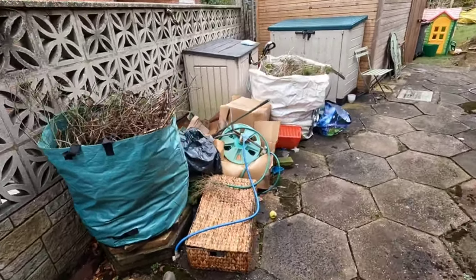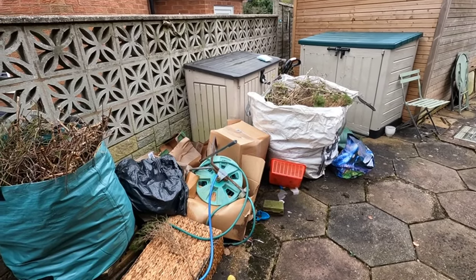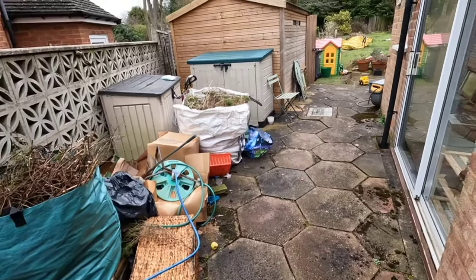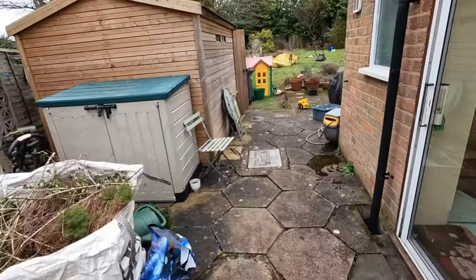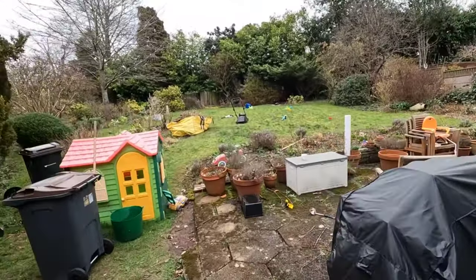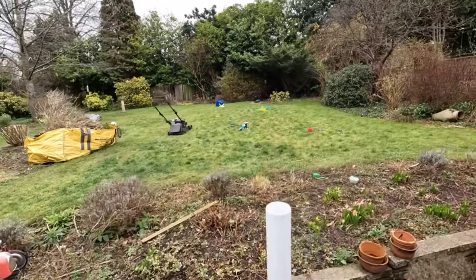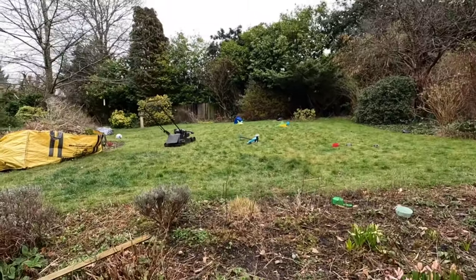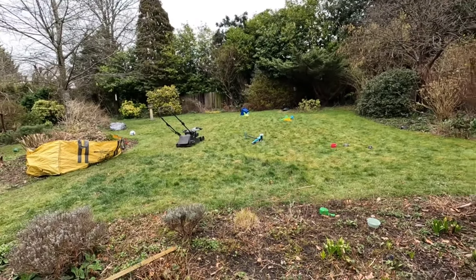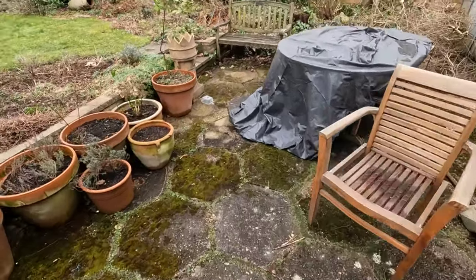We've got stuff piled up for the dump. We've struggled getting there with all the snow we've had, but we'll be back on it tomorrow, getting rid of some stuff. So we're going to clear out this side bit so I can jet wash. And Steve is going to be doing the first lawn mow, which I'm a bit jealous of. The first mow of the year, and it's getting quite long in places, and then we're going to scarify, so lots to do, and lots and lots of patio to jet wash.